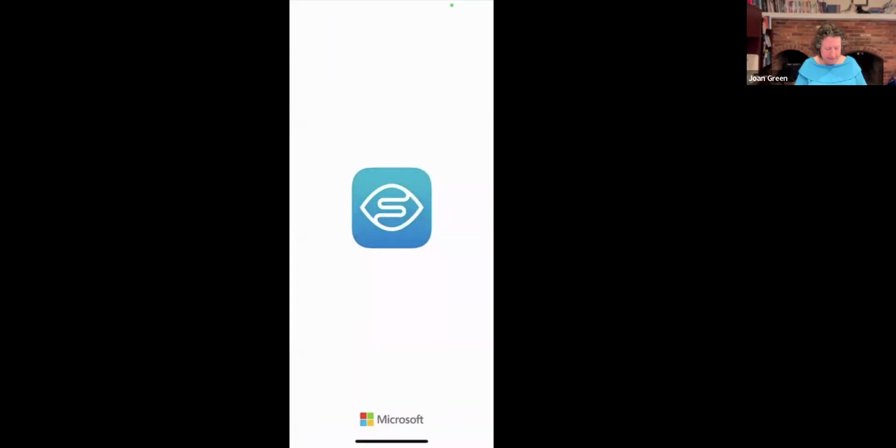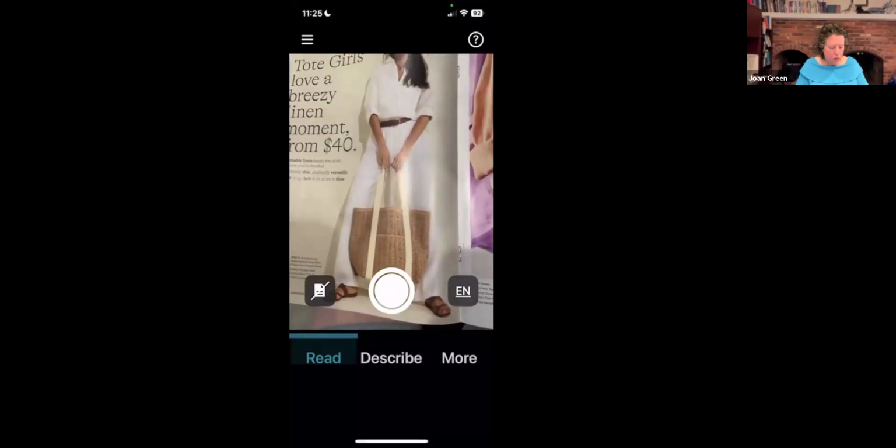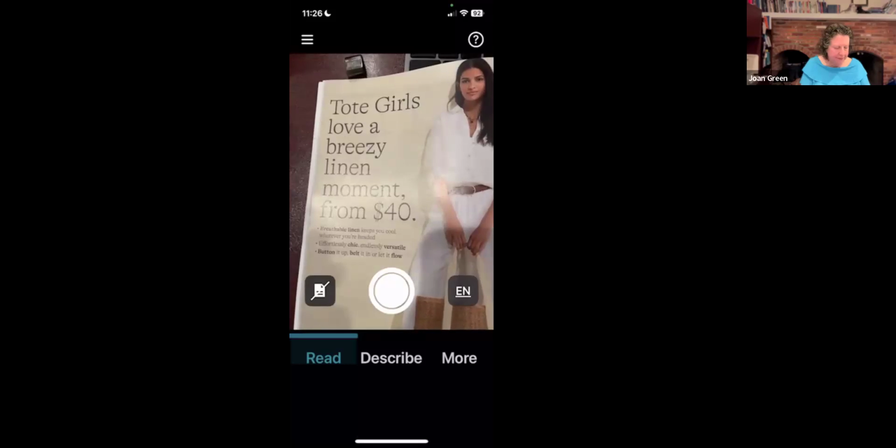Read. And so there are three choices at the bottom. Read. Tote girls love a breezy linen moment from $40.